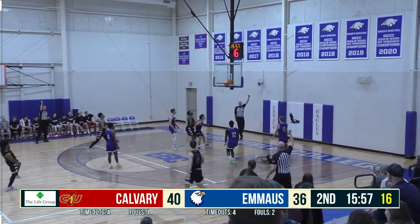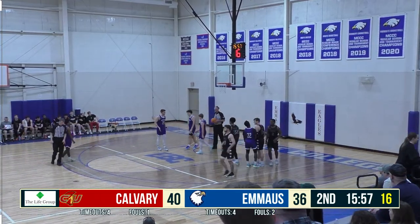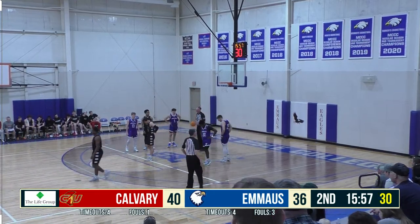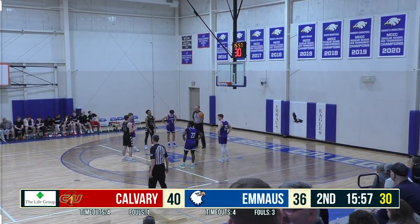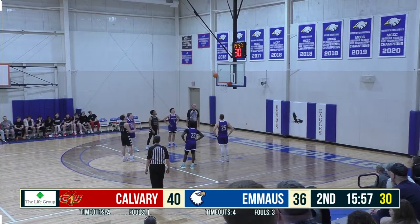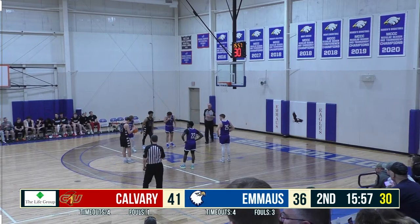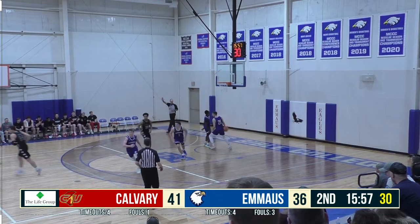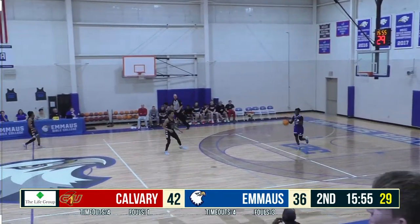Down low, turns, draws the foul on Jacobus. Number 14, Jonah Murr, got the inbound pass, came across the key, put up the shot, and was able to draw the foul. Second foul on Landon, third team foul for the Eagles this half. Murr's been perfect from the line. That's his sixth free throw. Gets the friendly bounce and the lead back to six for Calvary.